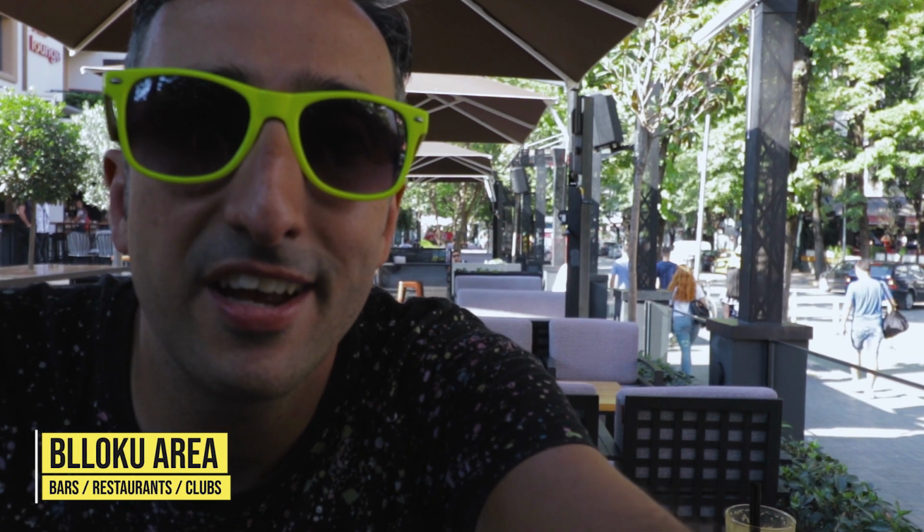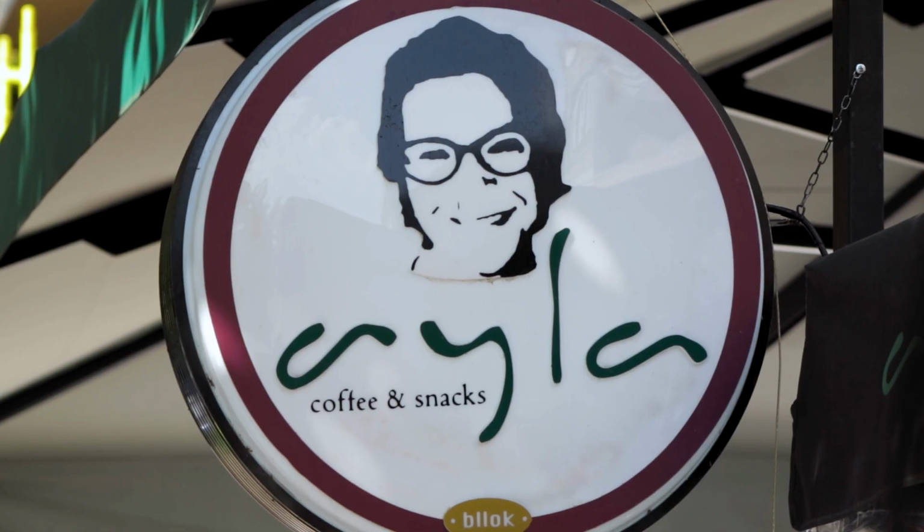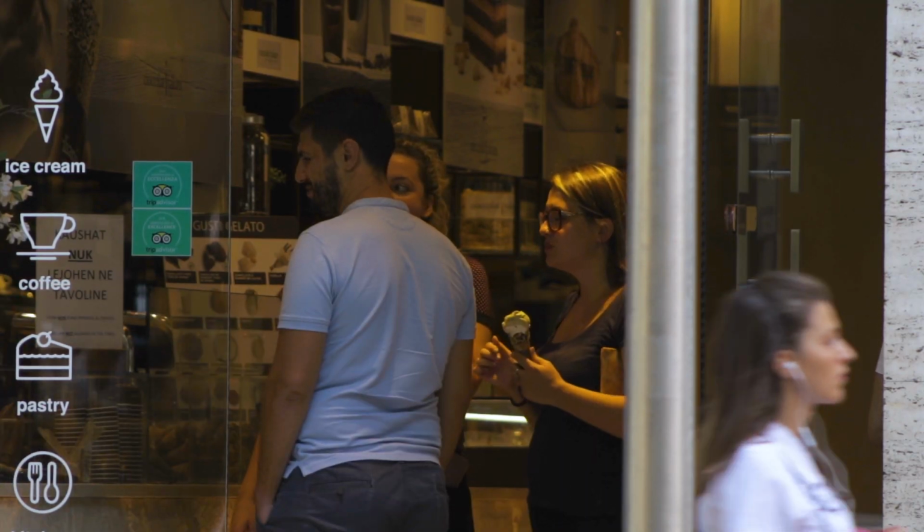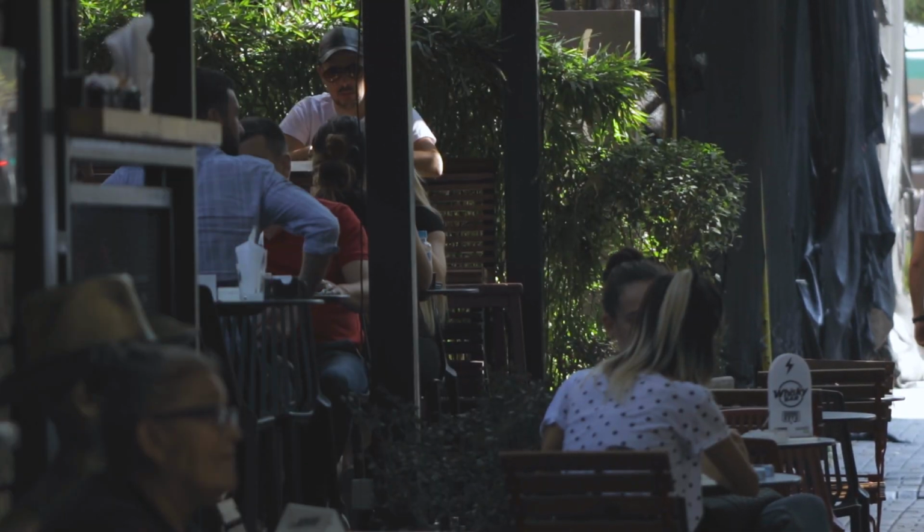Welcome to the Blloku area of Tirana, by far my favorite area in the city. This is a procrastinator's dream. Hundreds of bars, hundreds of restaurants, and pretty much the lifestyle of the Albanian. Now, before communism fell, this place was an absolute no-go area for anybody other than the higher-ups in the hierarchy of the communism ranks. Any normal civilian could not go here. You were banned. So of course, what did they do when communism fell? They opened bars, they opened restaurants, and pretty much enjoyed the lifestyle.